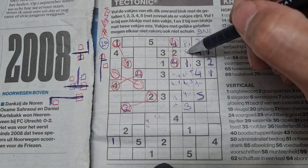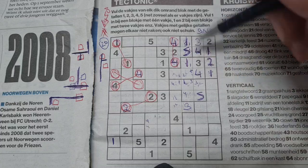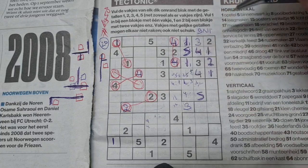Now we have a 1 there. So this box can be 1 and more. That box should be a 1 and this box should be a 5. So 2 numbers left in this area for numbers 2 and a 5. 2 and a 5. Okay.